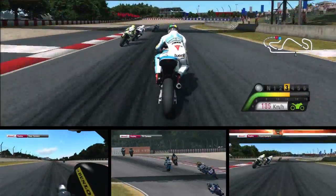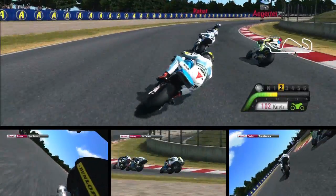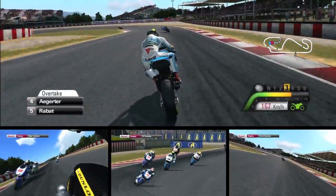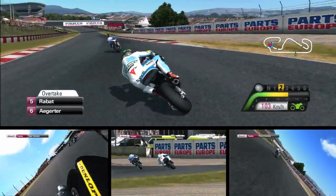Slight touch there, being held back. These guys are bumping into each other slightly as well, so it's giving me an opportunity to come in there. The AI is handling it well. There are a lot of bikes on the course, so it's challenging for this PS3 version to handle all of that.